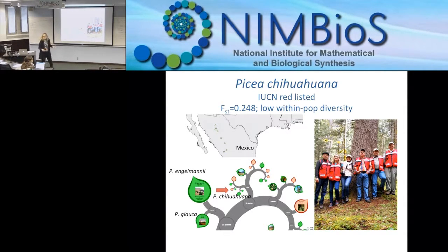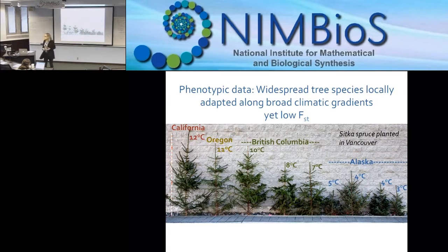And we know from isozyme work done back in the 80s, big FST among populations. There are few populations. There are few trees in these populations. And we don't really need much more genetic data to know we've got a problem here that needs a lot of attention. And certainly the people in Mexico are working on ex situ collections and protecting additional stands, etc.